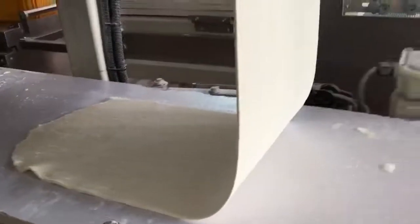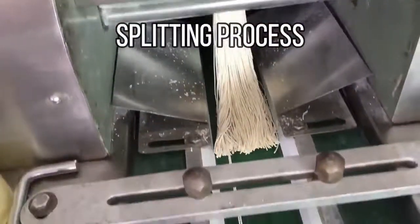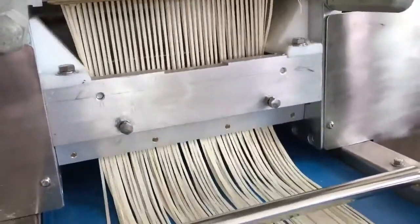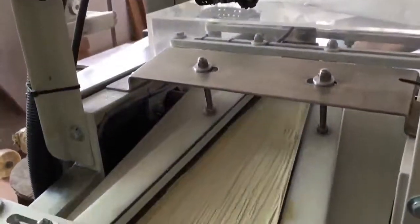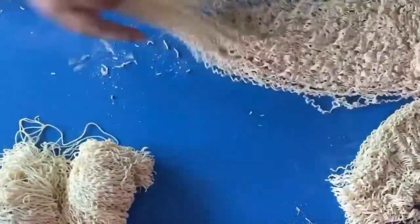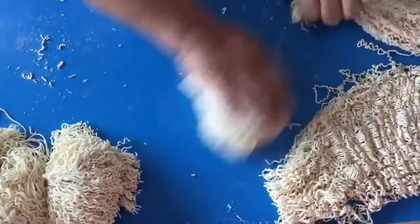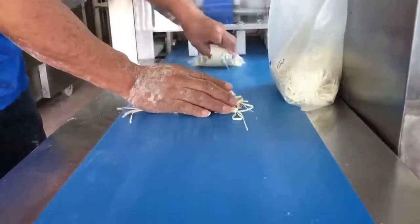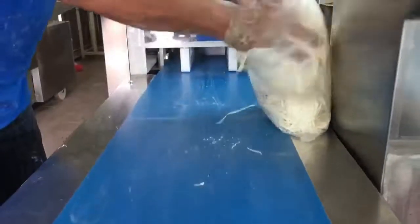Third process is slitting process. The noodles are put into the slitter, where a rolling blade slits the large noodle belt into smaller noodle dough. The springy egg noodles are pressed up and down gently and cut out by the slitter and become wavy. The wavy shape of noodles gives space in between noodles to avoid them from sticking to each other.